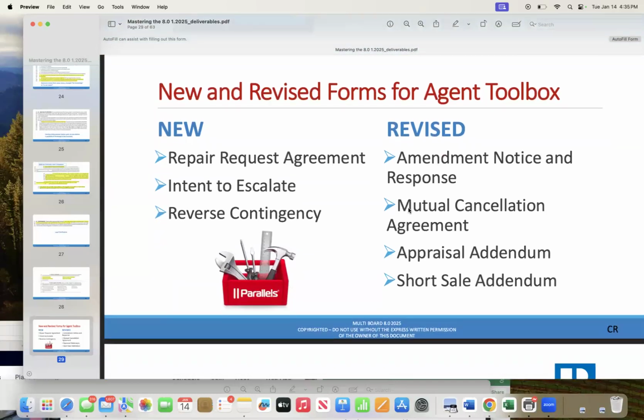New and revised forms for the agent toolbox. So this is going to be new and revised tools: repair request agreement, intent to escalate, reverse contingency, amendment notice and response, mutual cancellation agreement. So those are all revised. You can read them through. I'm not sure if you see my appraisal addendum and short sale addendum. I guess they're expecting there are going to be more short sales coming out, so they're coming up with this extra.